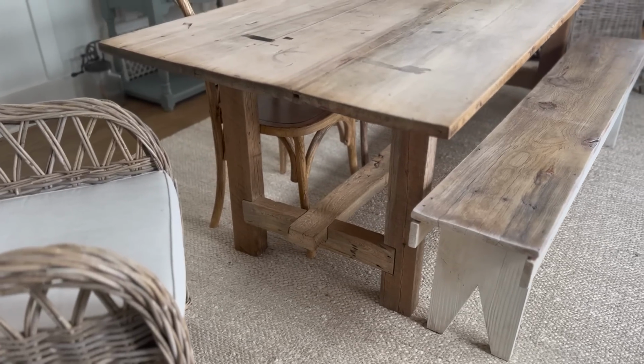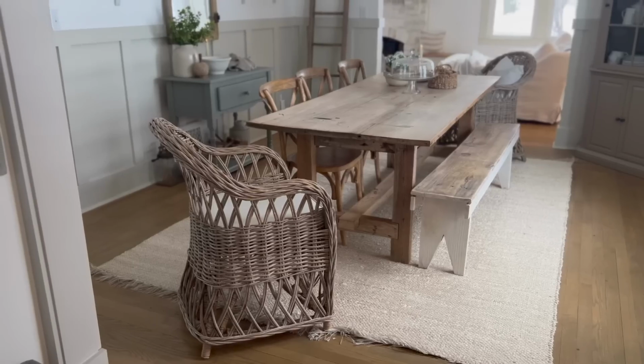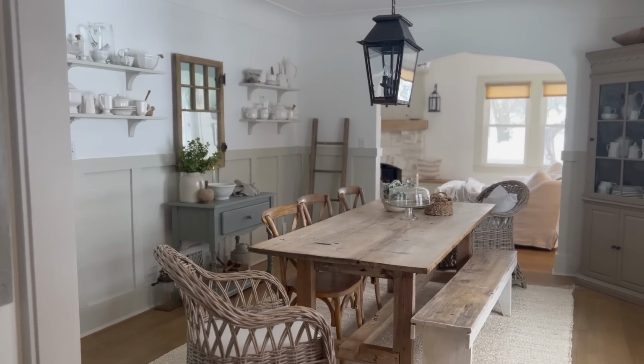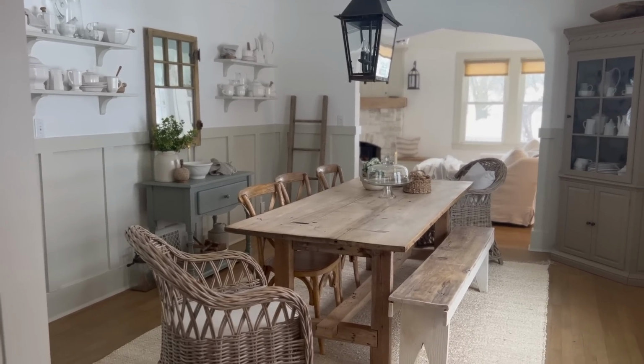And the bottom of it was actually painted red. And I painted it like a creamy white color and antiqued it. So I love the way that bench is looking with the table and chairs. And really everything else is pretty similar in this space. We're still enjoying this rug.